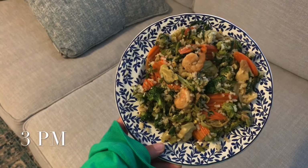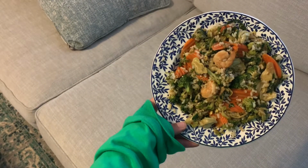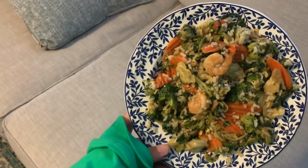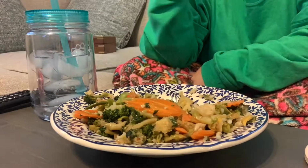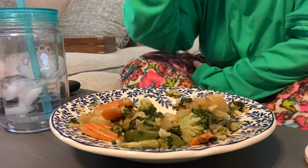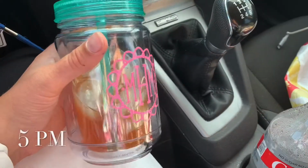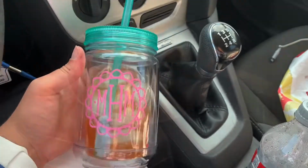Yum. Approved. All right, and moving on to a late lunch that afternoon, I had some leftover stir-fry vegetables and brown rice. Those two shrimp that you saw on top were literally the only shrimp that were left over, but I did eat those two, and this was a great way to get all my vegetables. And of course, that afternoon, I had a fizz.